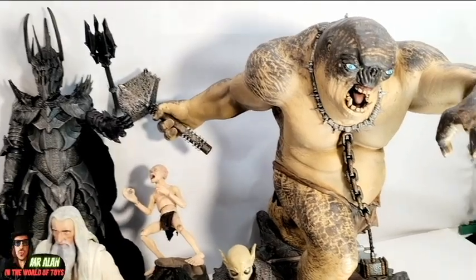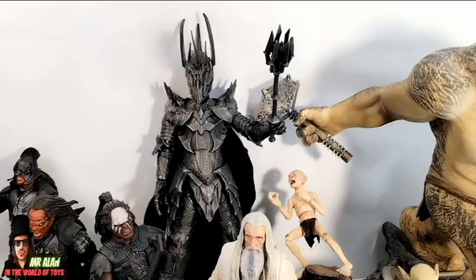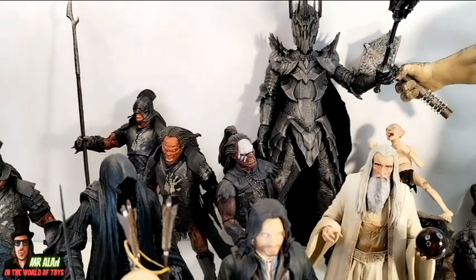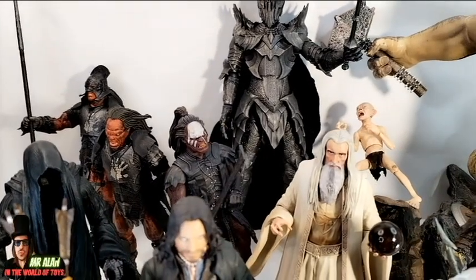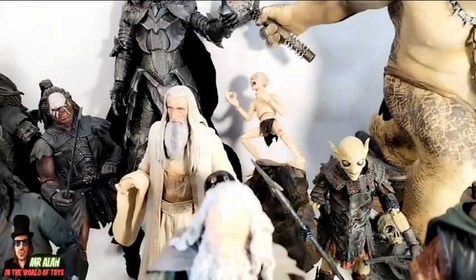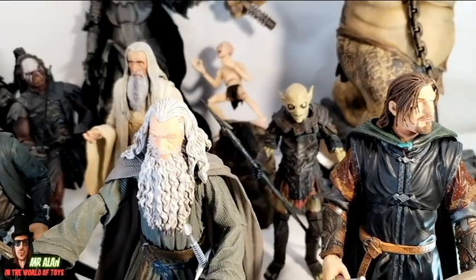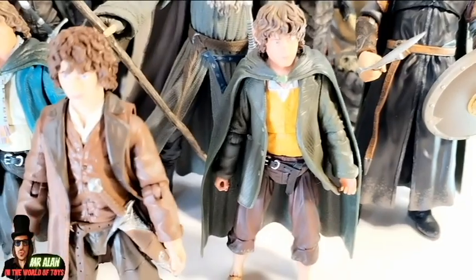The awesome cave troll, super detailed and super cool. We have Sauron in his glory, the orcs and lords. We have the Nazgûl, Saruman. We have Gollum. We have the Horde, the Moria Orc. And we have the Fellowship of the Ring. We have Boromir, Gandalf the Grey.